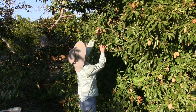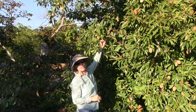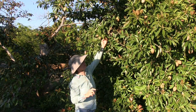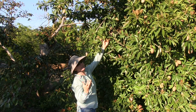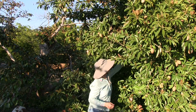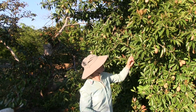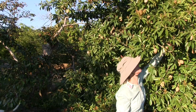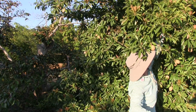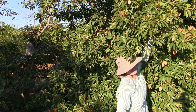This looks like a nice one over here. It looks a little green though. And you can't really go by the size of the fruit, because sometimes you have a very small fruit that is ready to pick, and other times you have a rather large fruit that is not. So I'm just making a very small scratch in a lot of these. Whoops, there's a little unstable ground there. Oh, that one's actually ready to pick.